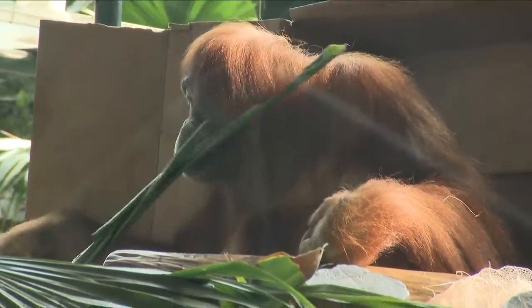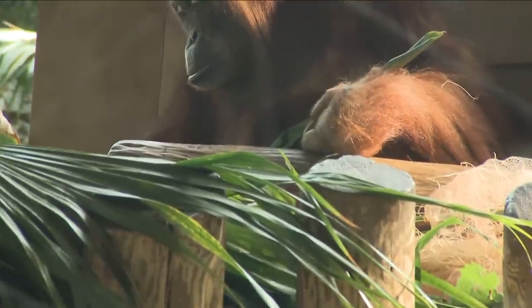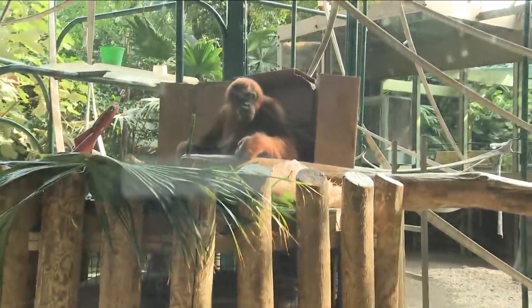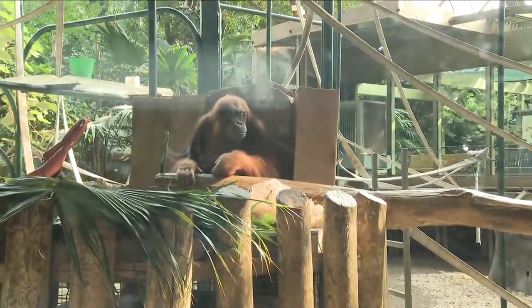Some are more curious than others. Some might just go out right away. Some might take a while. They're just going to be very cautious because it is a new environment. So we're starting the introductions to the new habitat very slowly. Yes, and we're just going to see how they do.